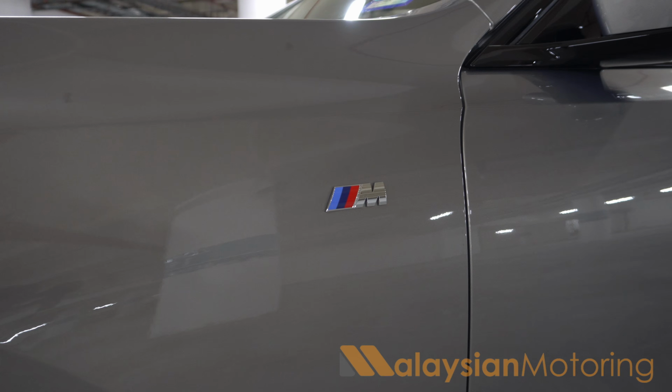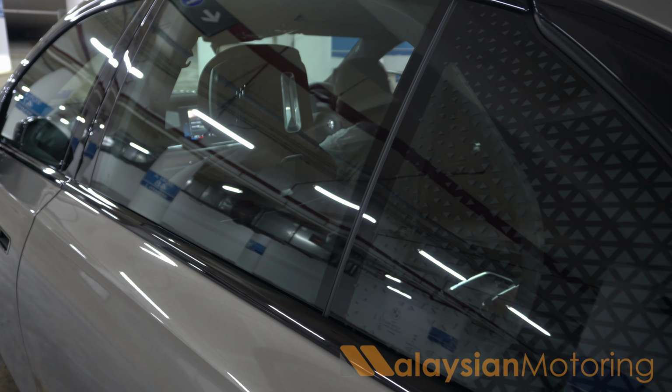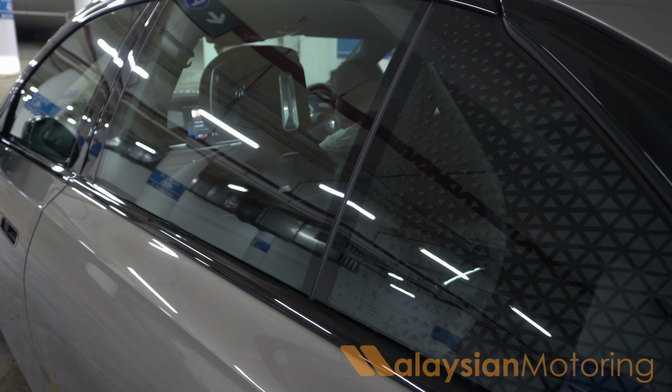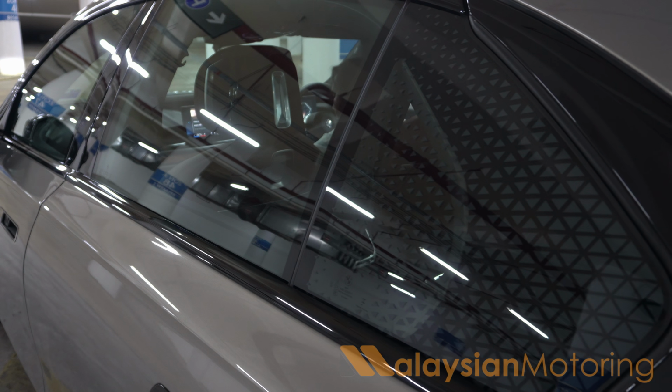You also get the M Sport badging here because this is an M Sport car, and that's also why down the side you will find all of the trim done up in high gloss black instead of chrome. If you were to get a 7 Series in Design Pure Excellence form, these are obviously all done in chrome.